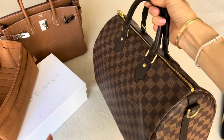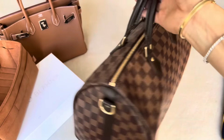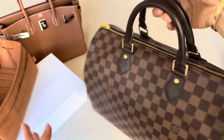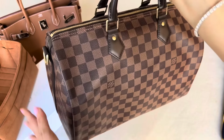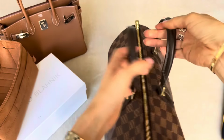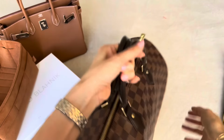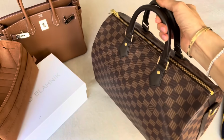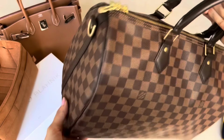But this one here, I had considered selling it. And so many of you were like, don't do it. So you all convinced me to keep it because it is so beautiful. It's made in France. The structure is absolutely gorgeous. Sometimes it's hard to find well-made Louis Vuitton bags from the boutique, and this was a gem of a find. So I know a lot of you were saying if you let it go and you regret it, you're never going to find one like this again.